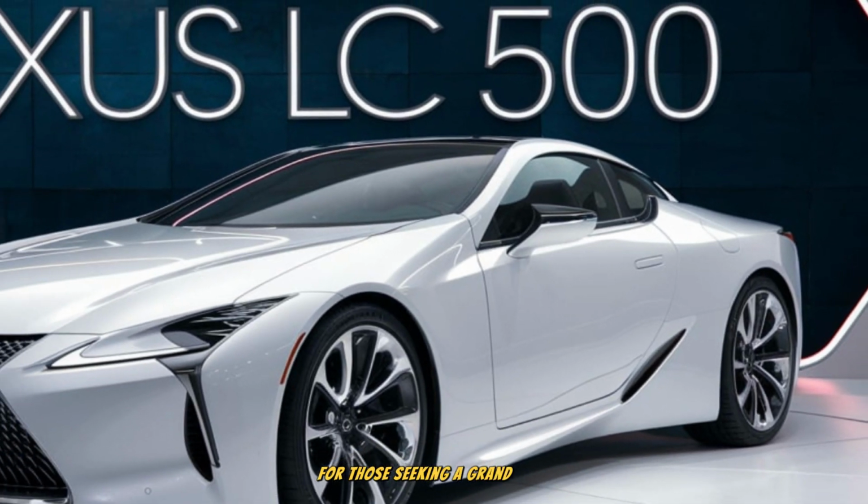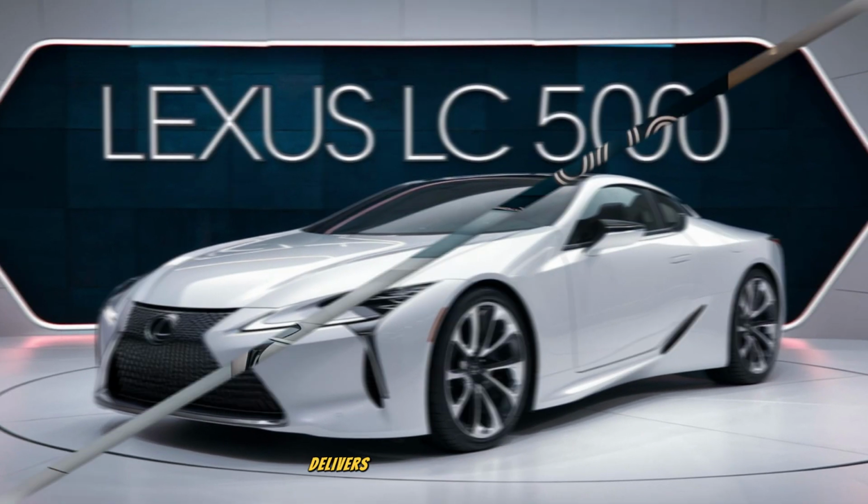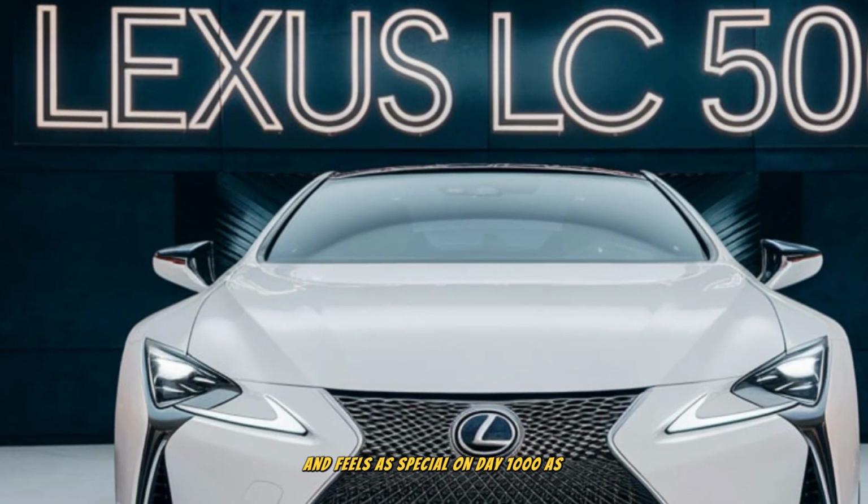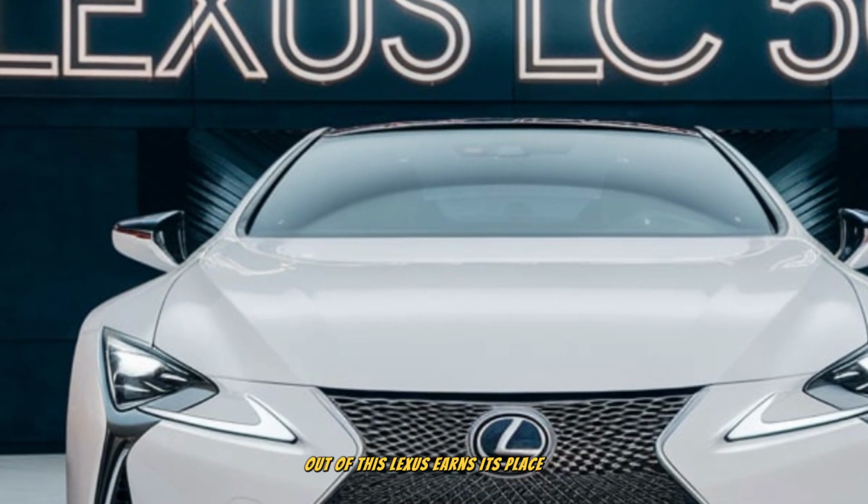For those seeking a grand tourer that stands out from the crowd, delivers comfort without dulling engagement, and feels as special on day 1000 as it did on day 1, this Lexus earns its place in your garage.